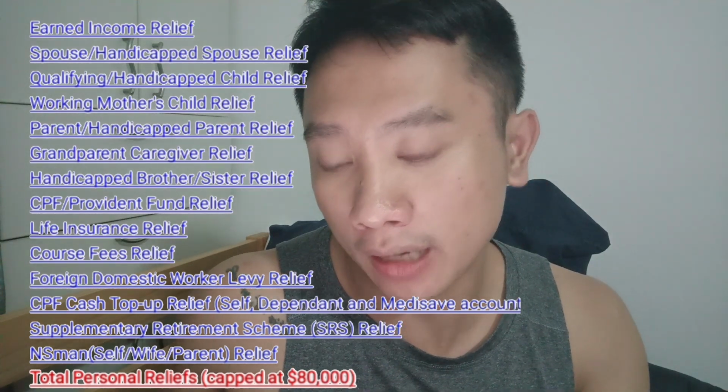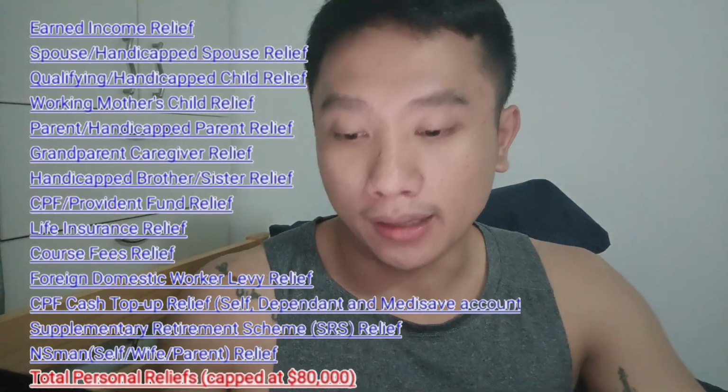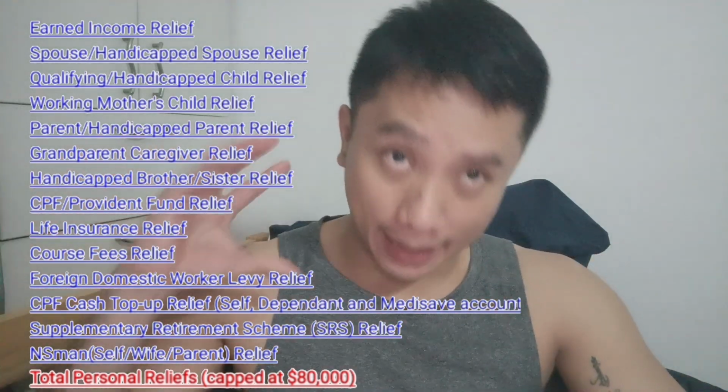What else? Course fees relief, foreign domestic worker levy relief, CPF, supplementary retirement relief, and NS-man relief. Actually, for all these reliefs, the cap is 80,000 Singapore dollars. It shouldn't exceed 80,000 Singapore dollars.